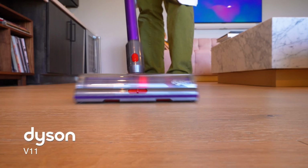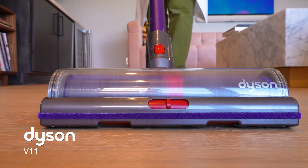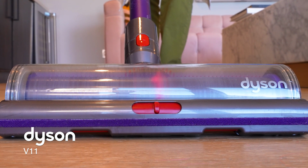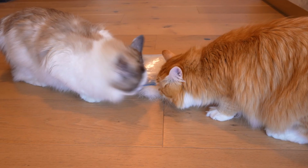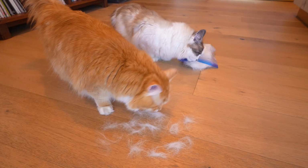I know a lot of people have opinions about Dyson vacuums. They think they're not reliable. I've had no problem. I use a Dyson every single day. Now, what you're not getting here is the laser head, but you're getting a very capable vacuum. And if you got pets in your house, this is probably the best cordless vacuum that you can buy. It does an amazing job of picking up pet hair.